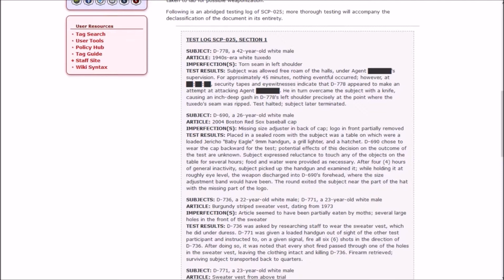Subject, D690, a 26-year-old white man. Article, 2004 Boston Red Sox baseball cap. Missing size adjuster and back of cap. Logo in front partially removed. Oh, that's not going to end well. Placed in a sealed room with the subject was a table on which were a loaded Jericho Baby Eagle 9mm handgun, a grill lighter, and a hatchet.